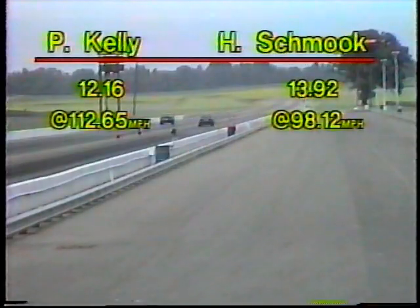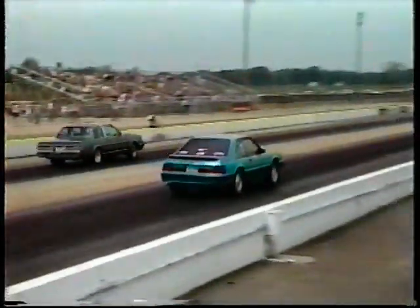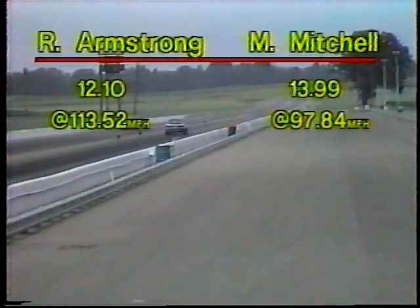Hans is from Starkville, Mississippi, and gets a red light. This time, Mike Mitchell's 91 Stang takes on Red Armstrong's 87 Buick Regal T-Type. Both get good reaction times, but it looks like the Turbo V6 is going to beat the Ford V8.